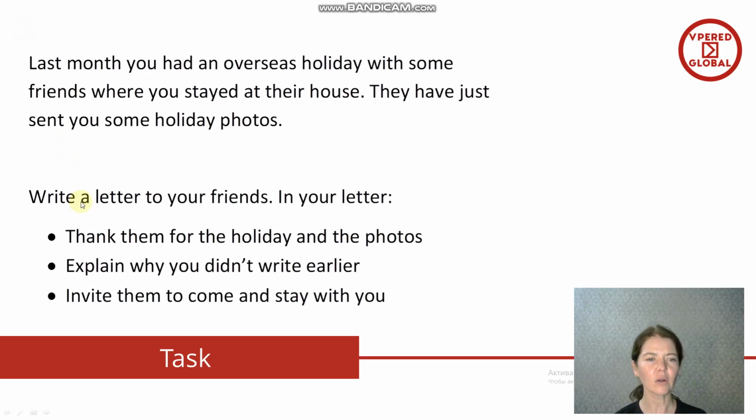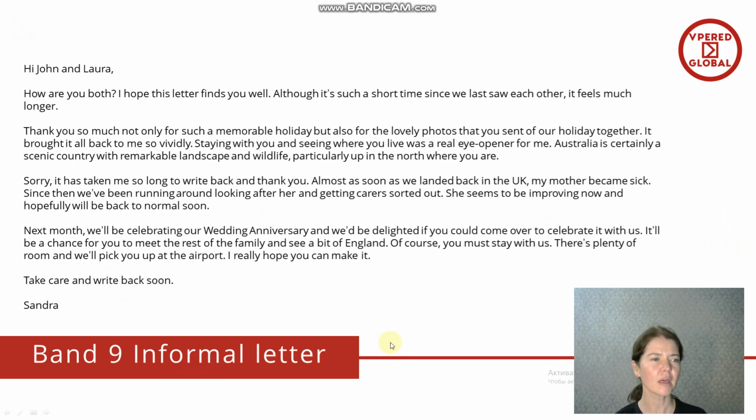thank them for the holiday and the photos. Let's compare. Thank you so much, not only for such a memorable holiday, but also for the lovely photos that you sent of our holiday together. It brought it all back to me so vividly. Staying with you and seeing where you live was a real eye-opener for me. Australia is certainly a scenic country with remarkable landscape and wildlife, particularly up in the north where you are. Great.